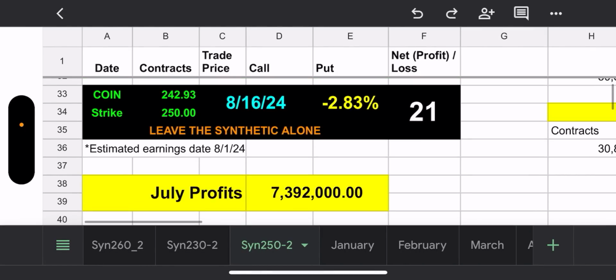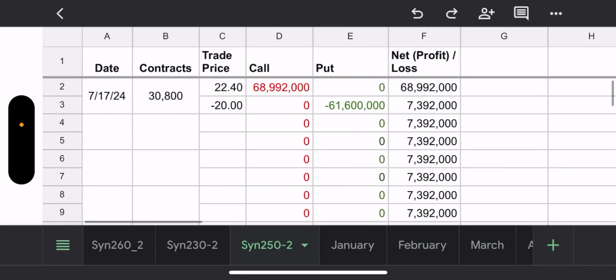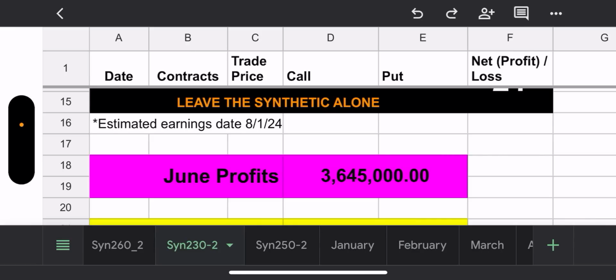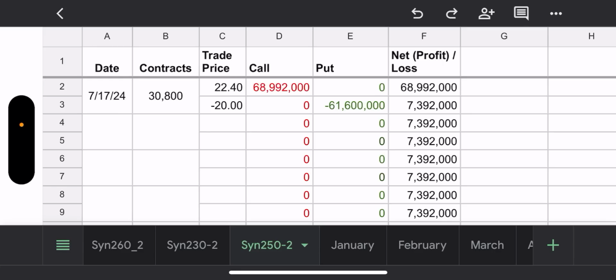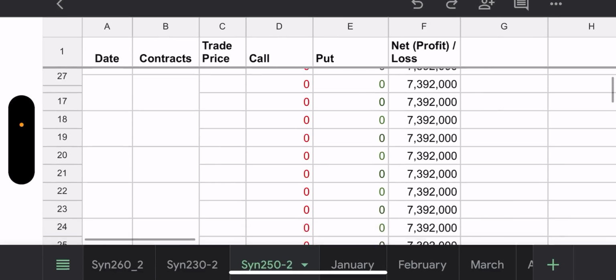All right, so no additions to the synthetic since July 17th, right? Like, how is that possible? Why are you not buying? I bought CONY. I bought 10 contracts the other day. I'm sorry, 10 shares of CONY, not 10 contracts. Yeah, I wish.